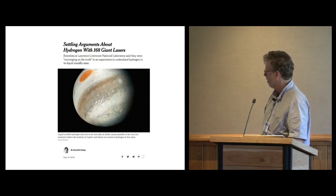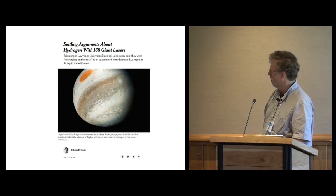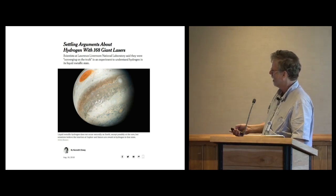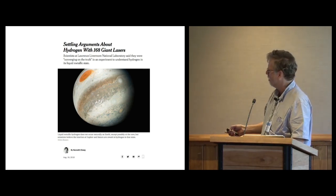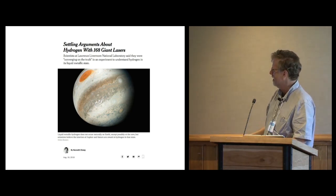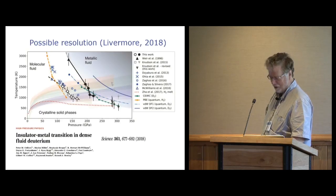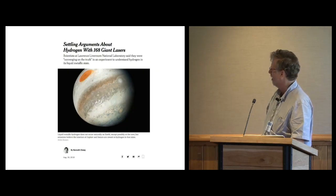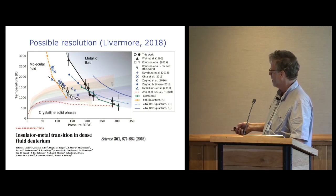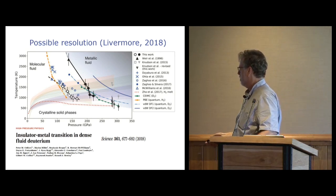And then we had our moment of glory last summer when a third experiment came by. This one was from Livermore. And my grandsons were quite delighted that I was involved with an experiment that used 168 giant lasers. This is NIF at Lawrence Livermore Lab. And this was the article in the New York Times that came out last August. So here is the result of this paper published in Science by Peter Celliers and his group at Livermore.